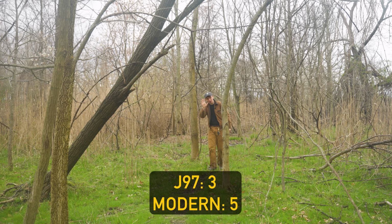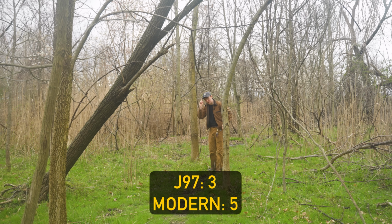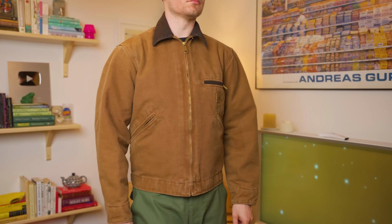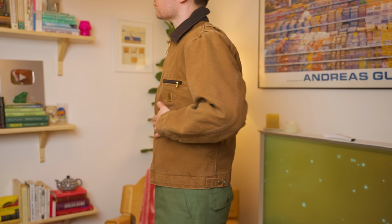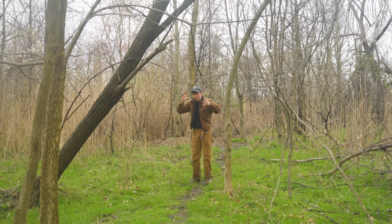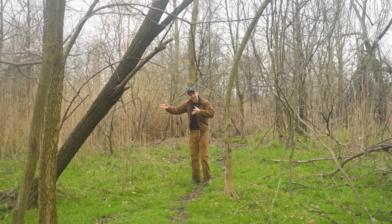5 points for new Carhartt, 3 for old. But with that being said, the outer material changing can't be worth just 1 point. That doesn't make sense. It's the most important part of this jacket. It needs to be worth more. It needs to be worth like 2 or something like that. So I will give a weighted result, my opinion thing, at the end.